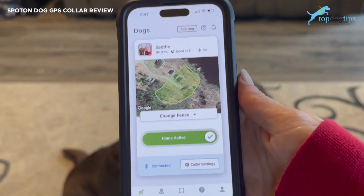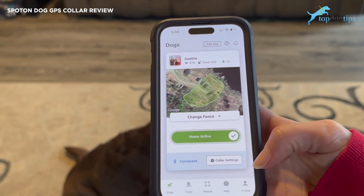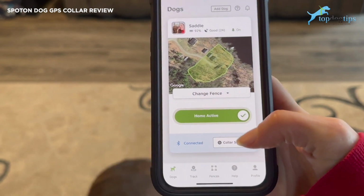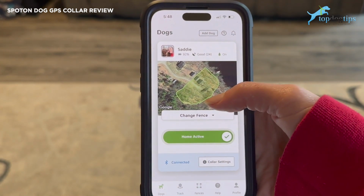I also wanted to show you the app. So this is mine on my phone. The app is completely free to download and it works on Android and Apple operating systems. So here you can see the dogs that I have. If you had more than one dog, you do have to buy a collar for each dog, obviously, but you can have multiple dogs linked to the same fence.